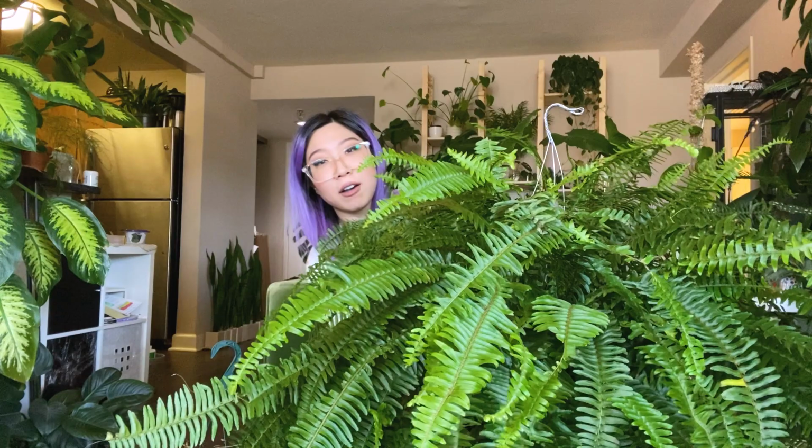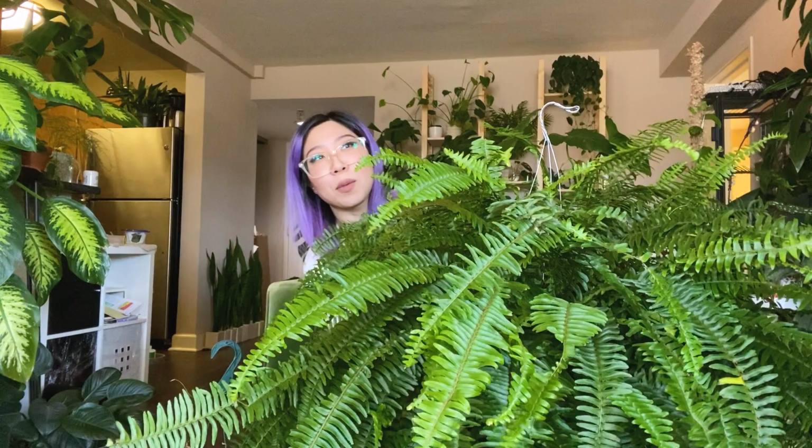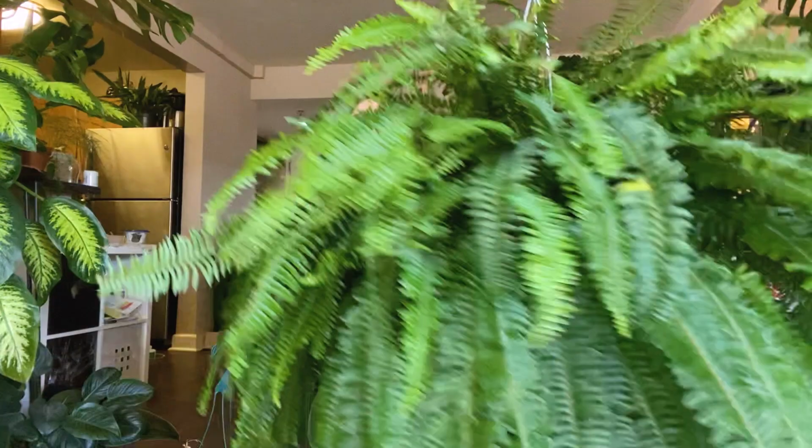So I'm trying to figure out where I'm going to keep this. I'm literally toying with the idea of letting this live on my bed during the day as if it's a decorative pillow, and then move it somewhere else at night. I wish I was kidding. This is a little bit ridiculous, but for now, I'm completely in love with it. I love this fern. It's just so amazing.